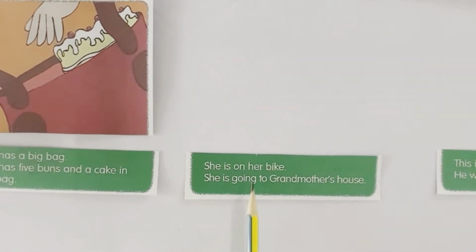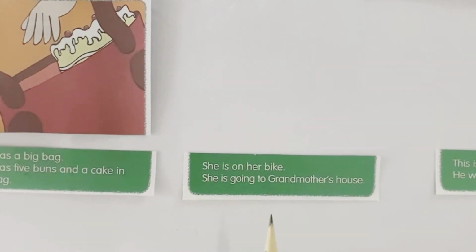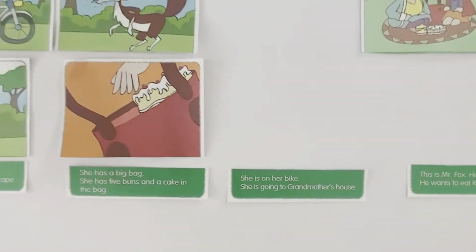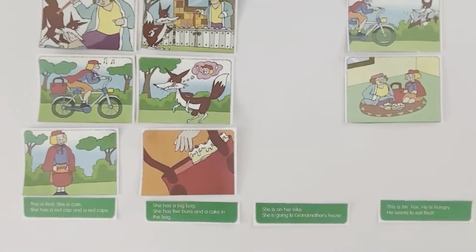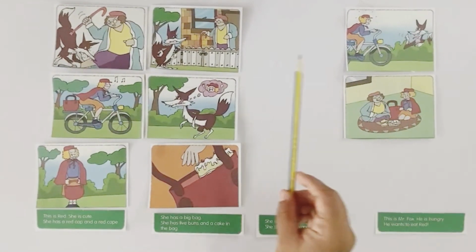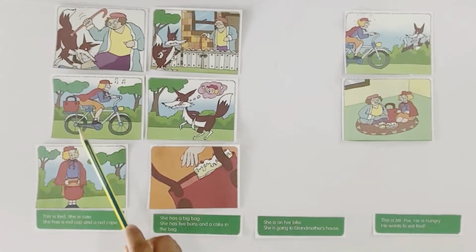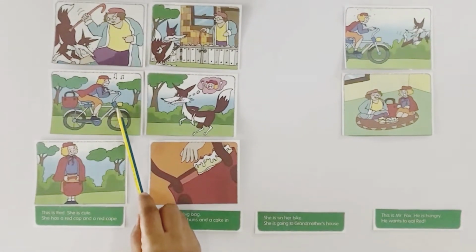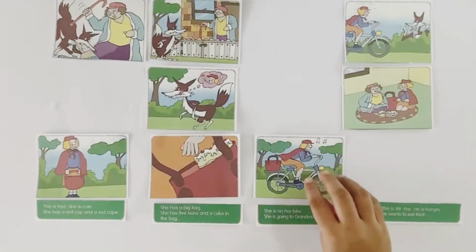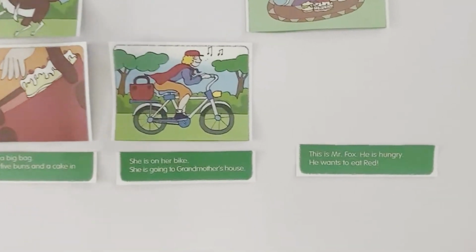She is on her bike. She is going to grandmother's house. Who can tell me where is the correct picture? Dun, dun, dun, dun. And yes, you're correct. Over here. All right, let's move to the next sentence.